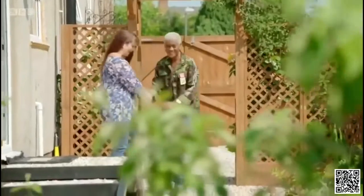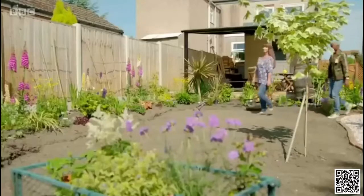Hiya! Hi, Tanya! Yeah, pleased to meet you! I've been invited by enthusiastic gardener Tanya to see how she is creating a rain garden with a few ideas of her own. Here we have the garden in progress.